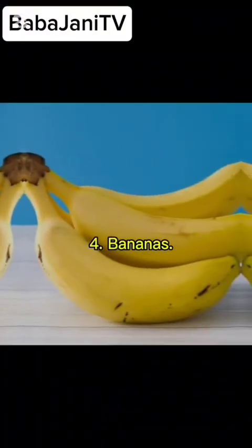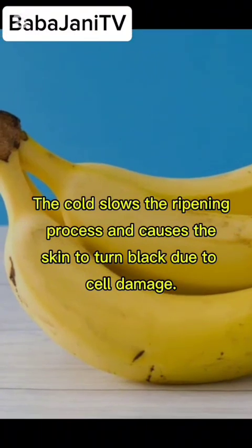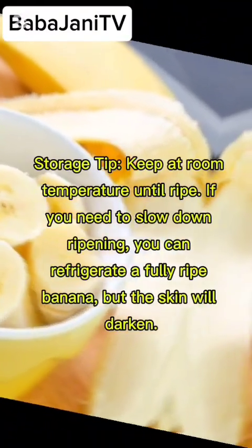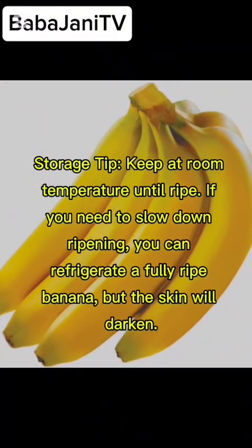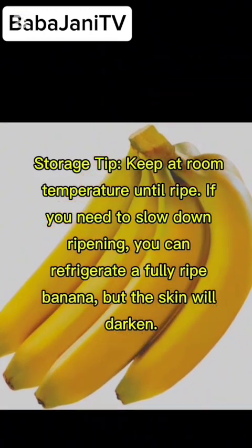4. Bananas. Why avoid the fridge? The cold slows the ripening process and causes the skin to turn black due to cell damage. Storage tip: keep at room temperature until ripe. If you need to slow down ripening, you can refrigerate a fully ripe banana, but the skin will darken.